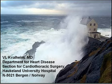This is not the University Hospital in Bergen. It is a lighthouse from a native district of the beautiful western coast of Norway. My name is Venny Kvalheim, and I work as a cardiac surgeon at the University in Bergen.